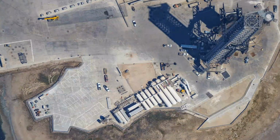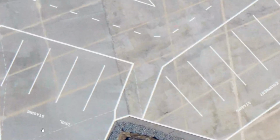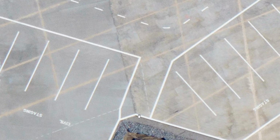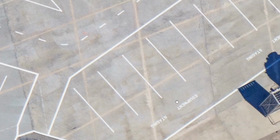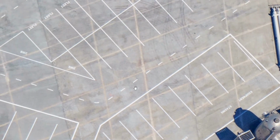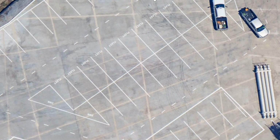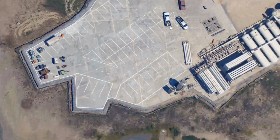All right, moving on to the deluge area, and this new concrete area has been painted for car parking and staging. So you can see civil staging, equipment staging. Oh, nice. Didn't notice bikes. Some places for fleet. I'm imagining that's SpaceX fleet cars. Have some fleet laneways and everything. Nice. That looks really cool.